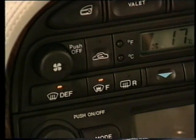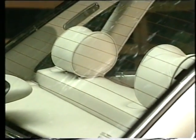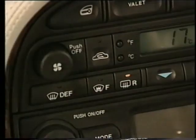It also switches on the heated front screen where fitted. Press defrost to return to your previous settings or auto to return to automatic control. The rear window and side mirror heaters can be switched on or off at any time. They switch off automatically after 20 minutes.